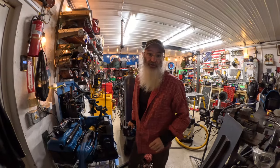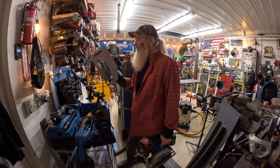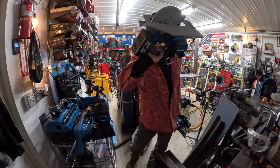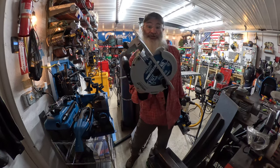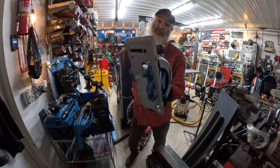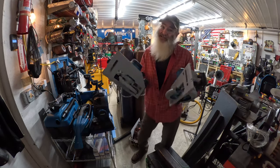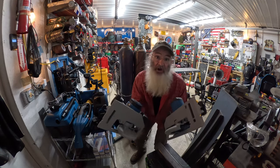Remember I showed you the circular saw, the 7 1/4 inch circular saw, with the magnesium base that looks like plastic. Yeah, I showed you that. Well, I picked up the 6 1/2 inch too, also, because if you buy one, you gotta buy the other. Those are the rules. Deal with it.